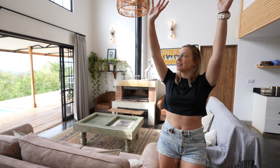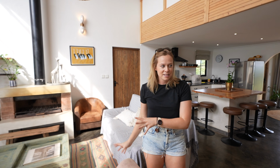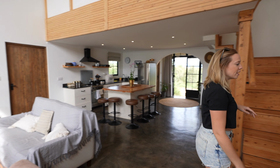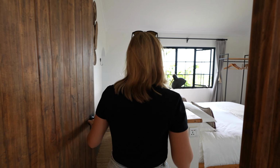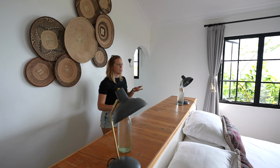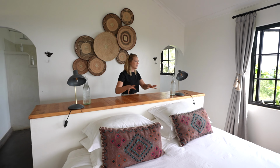And then we have our living room here, high ceilings, lots of light, a lot of air that can flow through, which is fantastic. We'll go see bedroom number one. There are three bedrooms in this house, one on either side plus a loft that I'm gonna show you. So the ones on either side are pretty much identical. We have a queen? I think it's a queen size bed here.